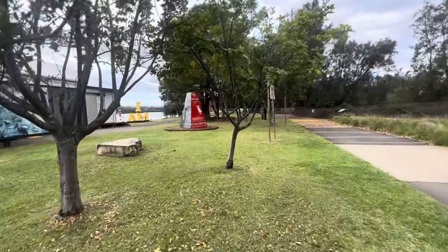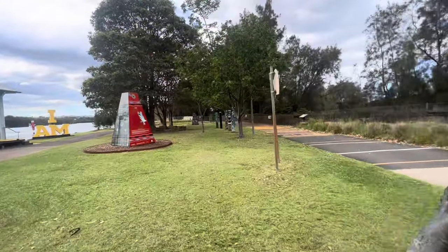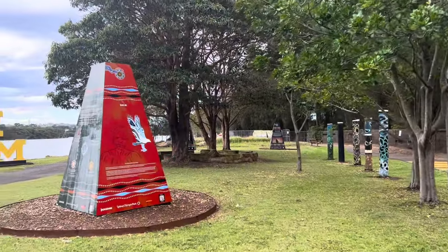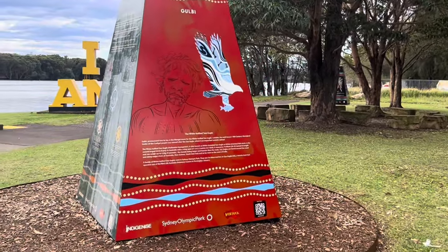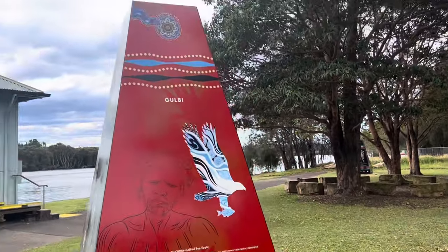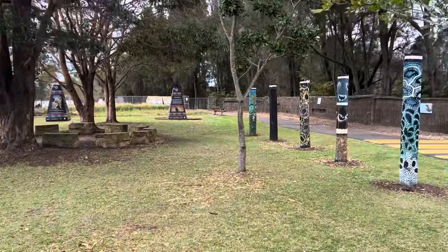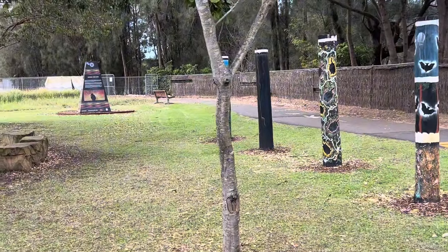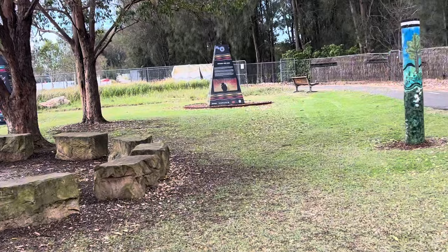I'm looking forward to this, and you can see this little Aboriginal painting. Even the outside stuff, all of this is art. This is Aboriginal, and it has a lot of story on it. There's also one that says I am, and you probably saw that in the intro because I was standing right in front of it.